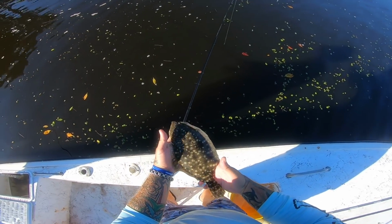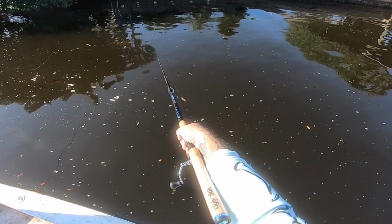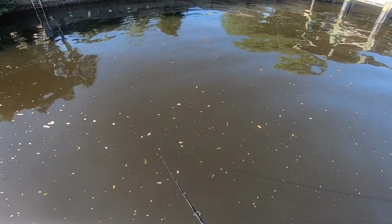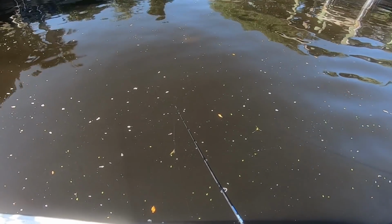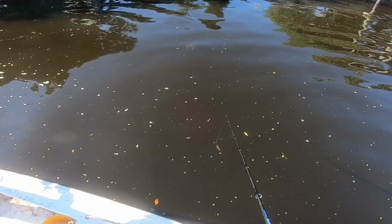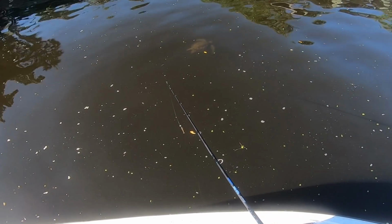What's up, little buddy? A little flatty. See ya. I don't know if you guys can see that sea turtle right there. There was another one behind him. There's one right there. There's the other one right there. There's two of them. Just playing around right here. Oh, come up for air. There you go. Beautiful little animal. Beautiful turtle.